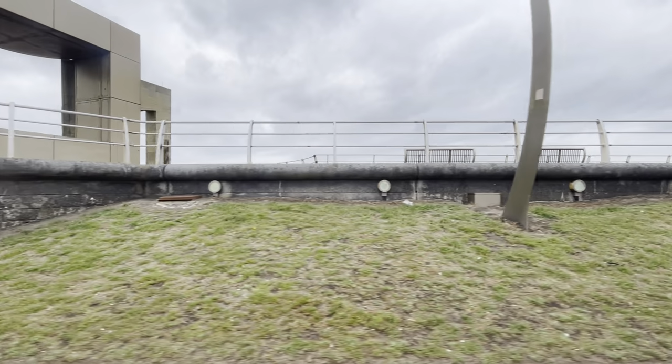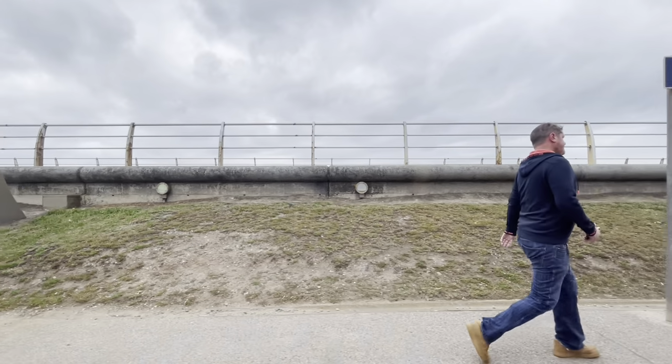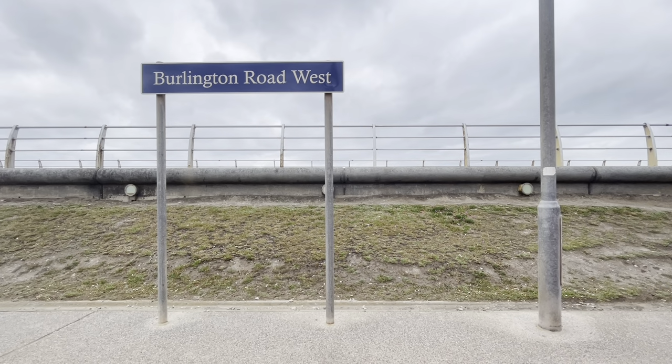We've just gone past the Hampton by Hilton Hotel. So watch the Fleetwood to Starr Gate video to see the other way. We're now at Burlington Road West. We're getting close to the Pleasure Beach behind me.